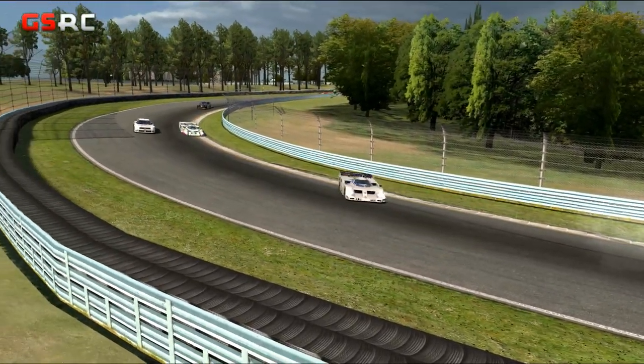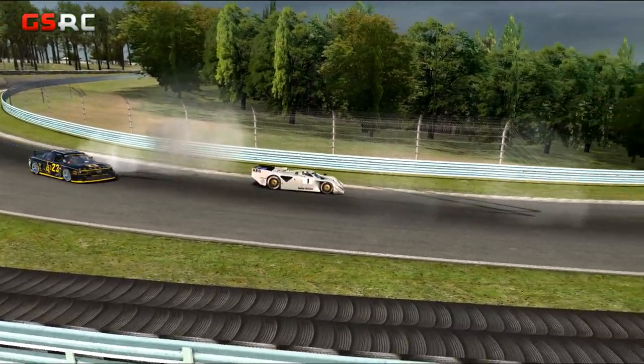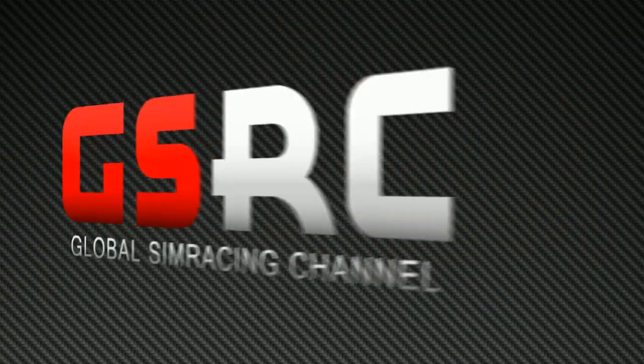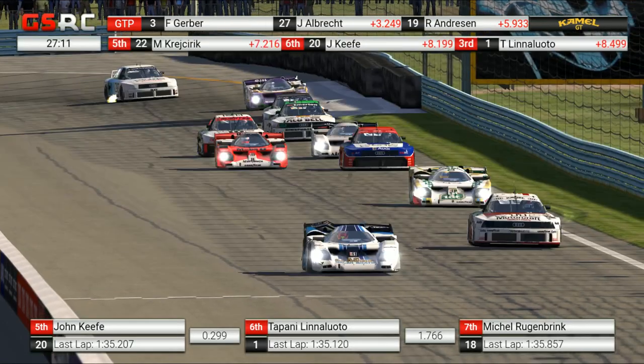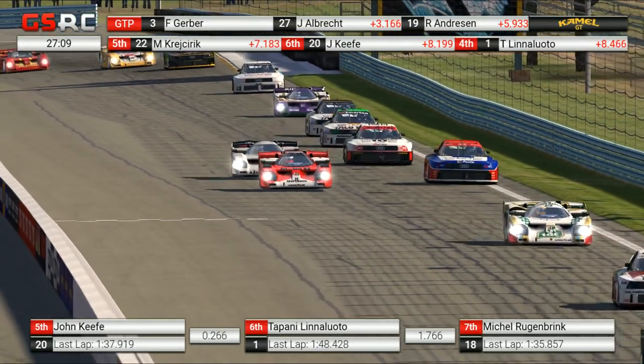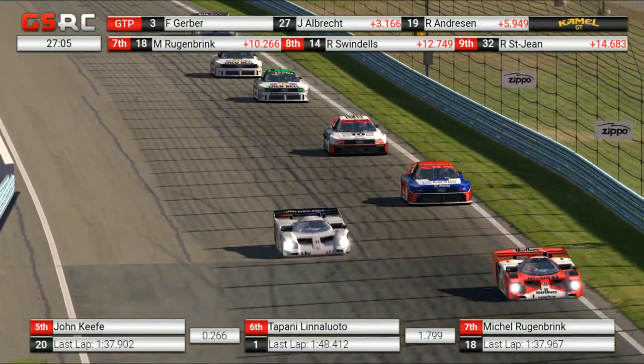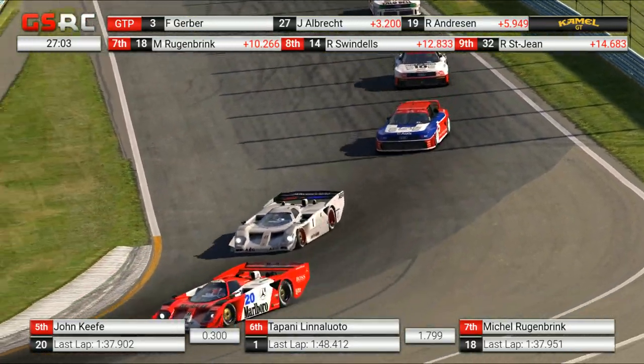Wow. Look at all that traffic coming through. Oh. So that was an Audi, actually. Yeah, who was that that picked up? That had to have been damage picked up there. Saw a puff of smoke. That might have just been the dirt getting kicked up.